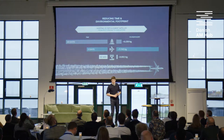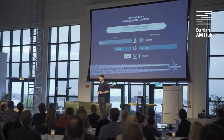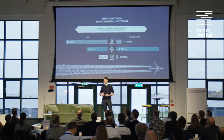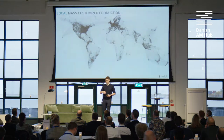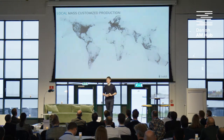One of the big benefits is that by sending files rather than parts around the world, we're able to radically reduce the environmental footprint on the goods that are being sent. And additionally, you can reduce time and also cost. And so the sort of future that we are envisioning is very much a local mass customized production.